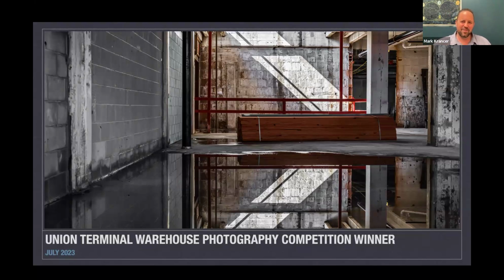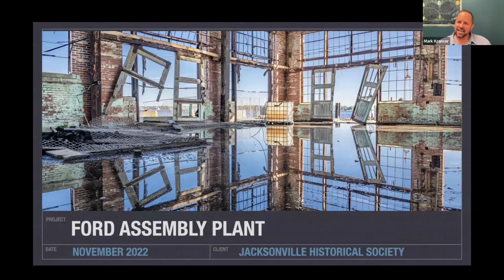So now I get blessed with getting into some of these buildings that are just amazing, full of history. Now I get to do it for different reasons. In late 2022, I was approached by the Jacksonville Historical Society to document the Ford assembly plant. It was at that time a 99-year-old building, and it was going to be demolished, unfortunately. A beautiful, beautiful building. And I was awarded this contract.